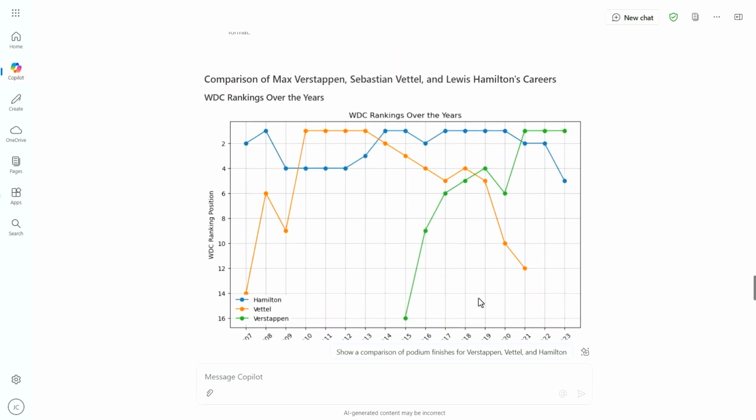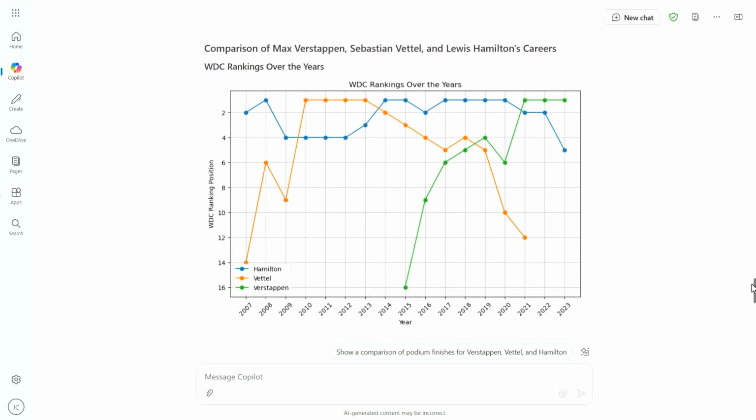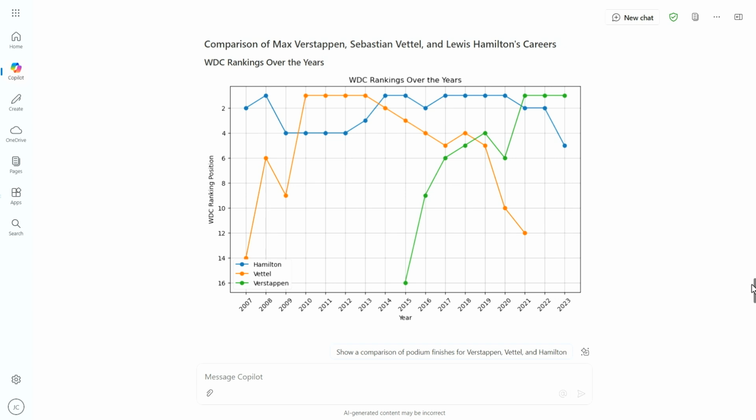And then it starts to map all of that out here for you in a line, so you've got Verstappen, who's green here effectively, Vettel, who's in orange, and then you've got Hamilton, who's always been pretty consistent, you can see, until these last 2 years, right along the top in blue, where you can see how they're tracking over time. So pretty cool stuff, and it found all of this information on the web, and you can also use Context IQ, or you can use your own reference material locally to also find information for Excel or other spreadsheets or other data that you want to include in this as well.